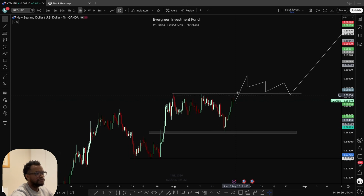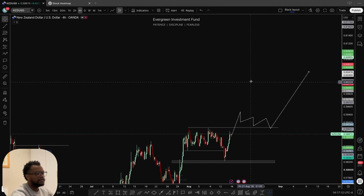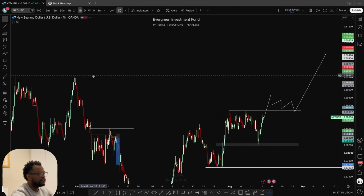So what I'm looking for, for me to be able to trade this, I need price to move away from this corrective zone, and then break away from this corrective zone, and then obviously retest this high, and then let's see if we can get a continued run, possibly targeting these highs.